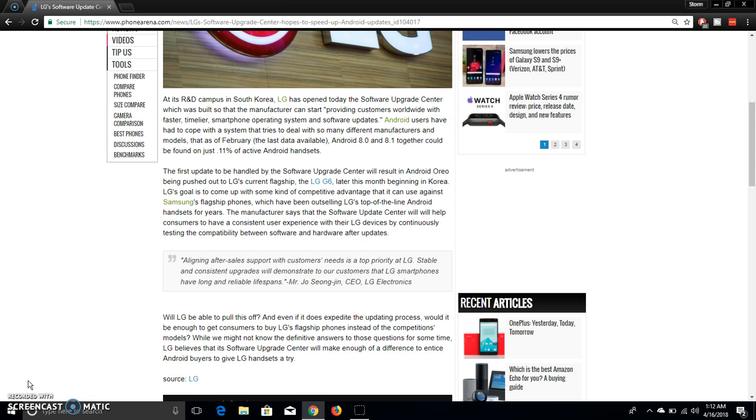But anyways, it says the first update to be handled by the Software Upgrade Center will result in Android Oreo being pushed out to LG's current flagship, the LG G6, which came out in 2017. That's LG's mainstream flagship until the G7 comes out, whenever that comes out this year. So the LG G6 will be the first to get this update from the update center. That's interesting.